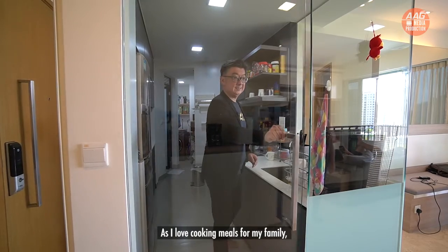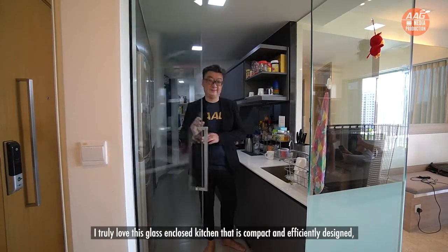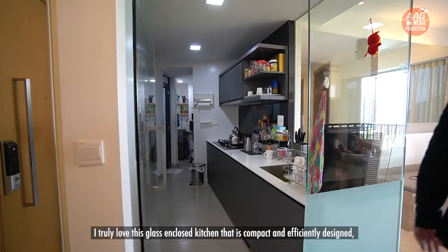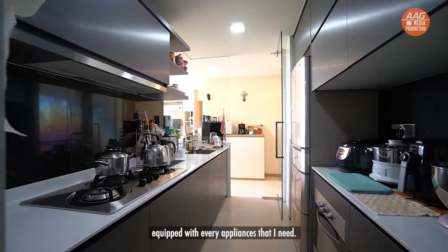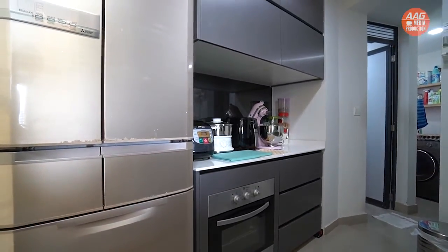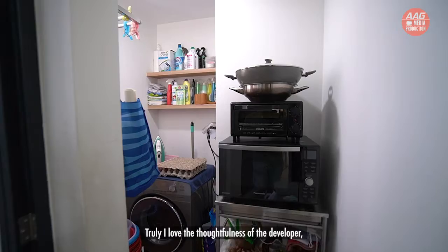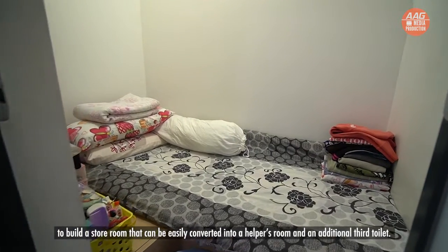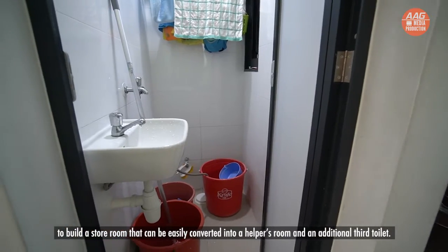As I love cooking meals for my family, I truly love this glass enclosed kitchen that is compact and efficiently designed, equipped with every appliance that I need. Truly, I love the thoughtfulness of the developer to build a storeroom that can be easily converted into a helper's room and an additional 3rd toilet.